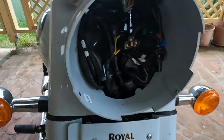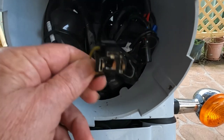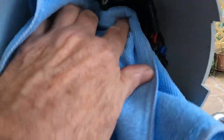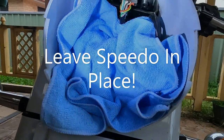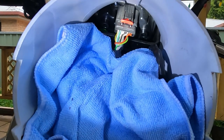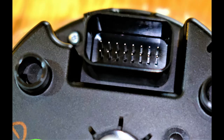So here's what we're up to. If you look in here now that I've pulled the headlight, look at the grease still in that one there. First I got myself a microfiber cloth, and I tucked it all up here nice and tight, like so. Look at that, even got you the blue one. Okay guys, what we've done here is put a microfiber cloth in there. We've got our plug up the top here, and you've got a red tab there to undo it. So you press that in and just pull the plug out.